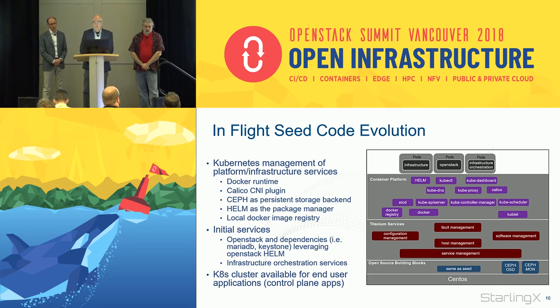for the initial implementation of this, the target would be to containerize the OpenStack layer. So we'd certainly be looking at leveraging the OpenStack Helm project to aid in that, as well as the infrastructure orchestration component that I mentioned earlier. We would be looking to containerize that as well. With this, there would be limited ability to also host end user applications, as we would be providing a full Kubernetes cluster. But I'll speak more to end user applications a little bit later.